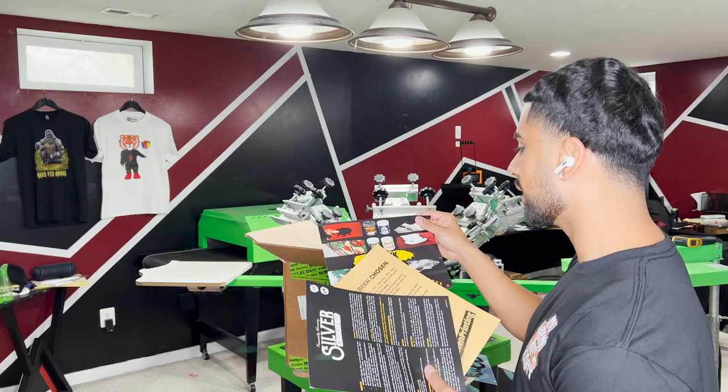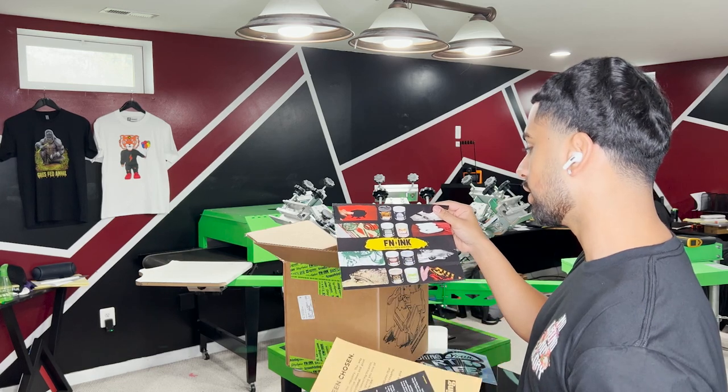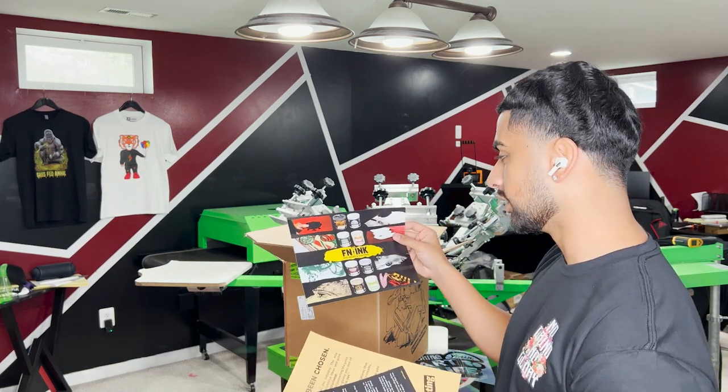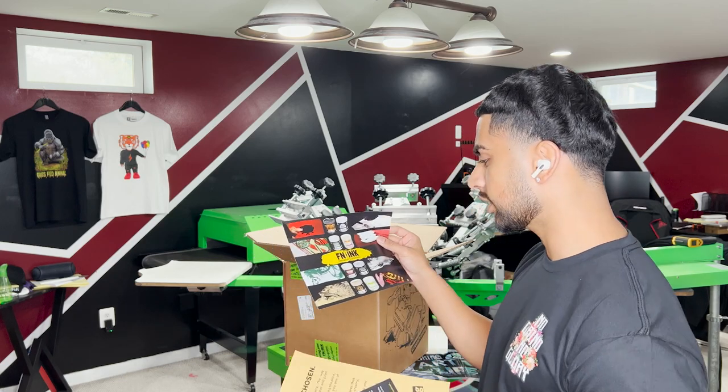They got the Barrier Black, the Pearl, Curable Reducer, Puff. That Puff is what I'm excited for. I've been trying to do a puff print, and FN Ink is coming out with a puff print. You know it's going to be crazy.